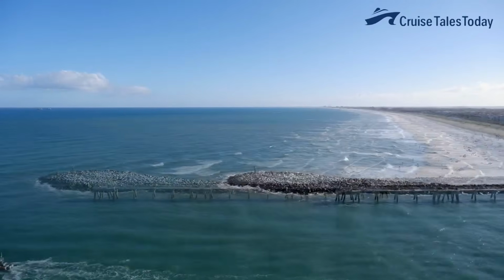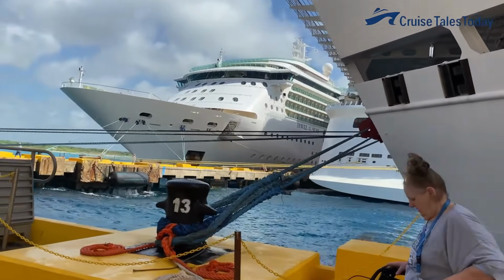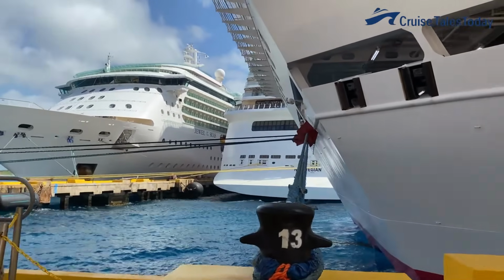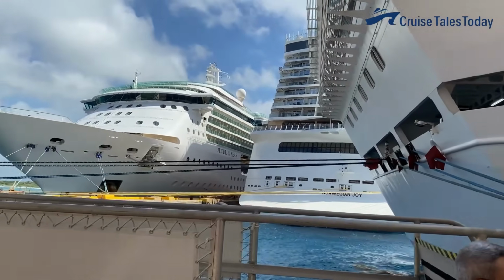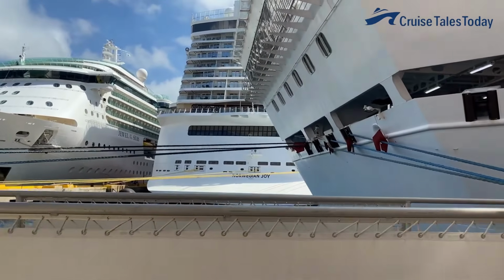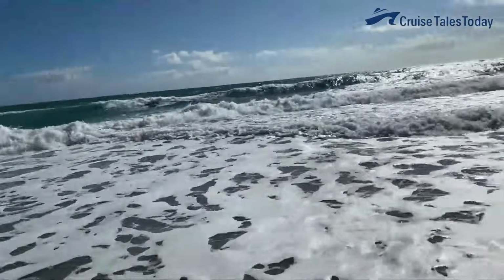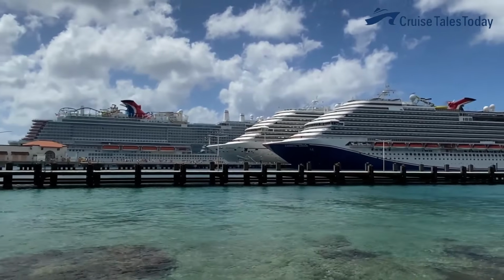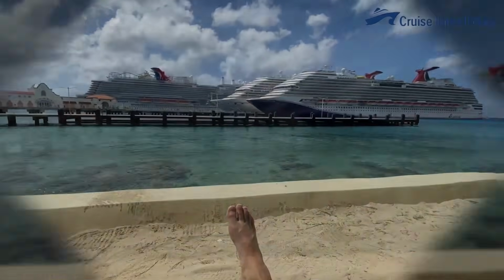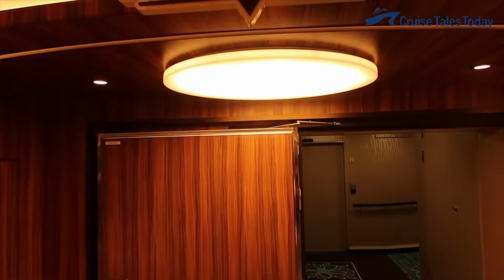Port days typically provide 6 to 8 hours in each destination, which allows enough time for substantial exploration or relaxation. The ship's arrival and departure times are generally reliable, though weather can occasionally cause schedule changes. Local culture experiences vary by destination, but most ports offer opportunities to interact with local communities through markets, restaurants, and cultural sites.